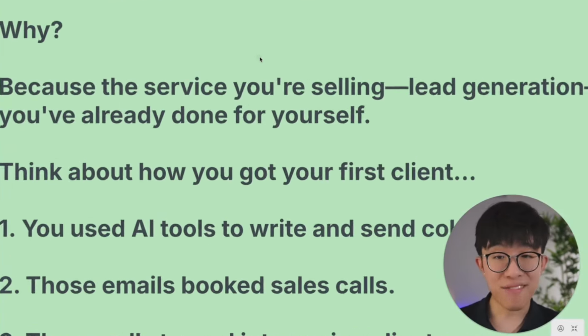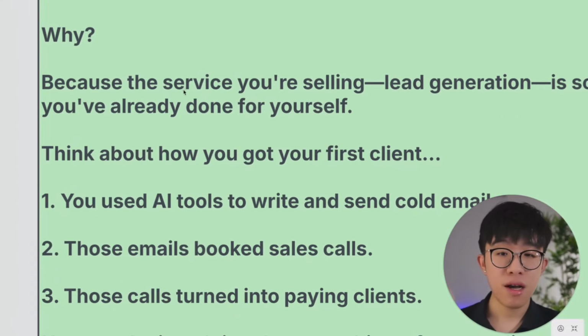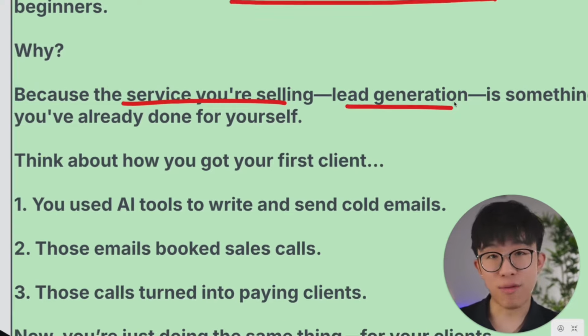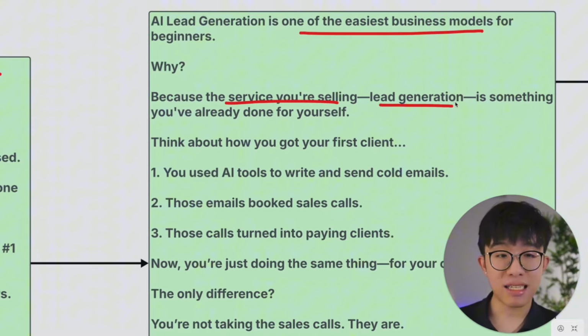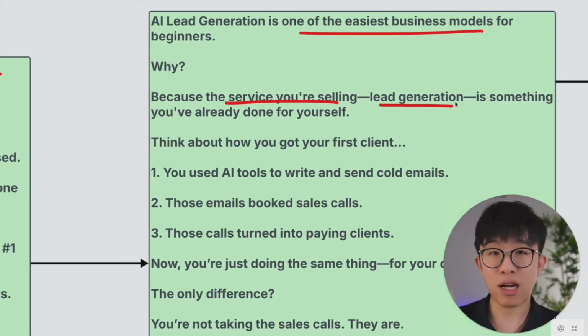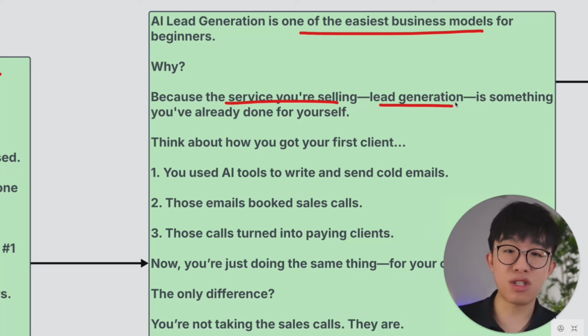Why? Because if you think about it, what I just said to you, the service that you're selling, so lead generation, using cold emails to generate leads, generate sales calls, is something that you've already done for yourself, right? By the time you get to this point, you sent cold emails for yourself, you book some sales calls, you close a client, and now what you're doing is you're doing the exact same thing for your clients as well.